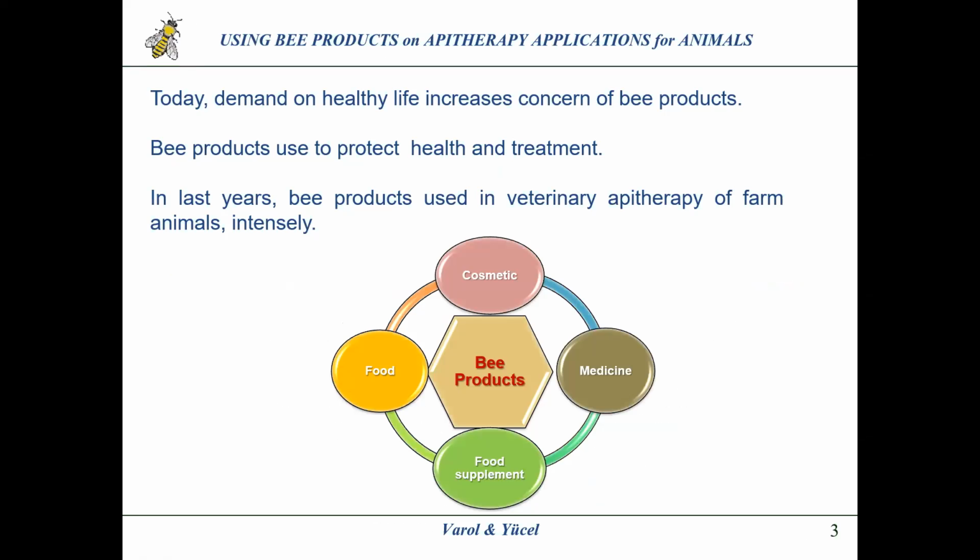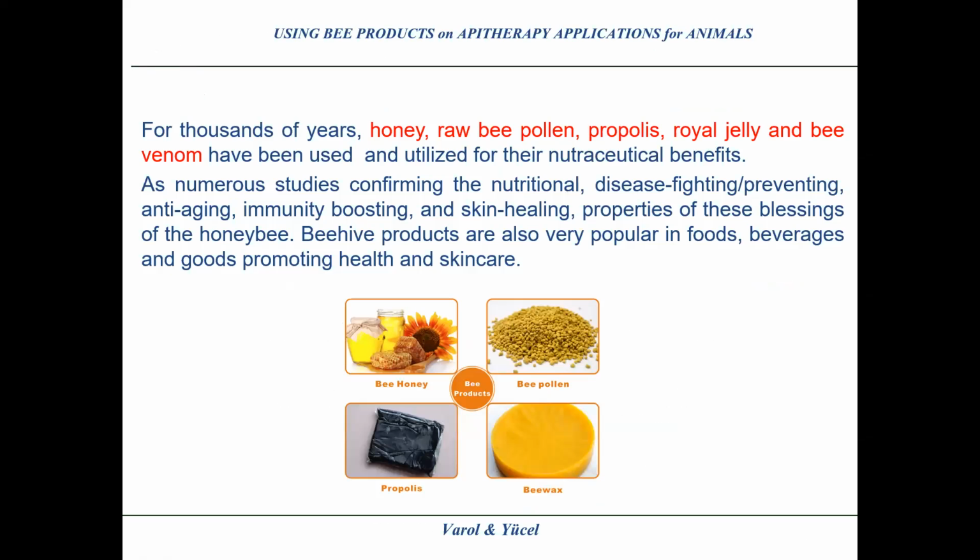Today, the demand for a healthy life increases concern for bee products. Bee products are used to protect health and for treatment. In recent years, bee products have been used intensely in veterinary apitherapy of farm animals. For thousands of years, honey, raw bee pollen, propolis, royal jelly, and bee venom have been used for their nutraceutical benefits, as numerous studies confirm the nutritional, disease-fighting and preventing, anti-aging, immunity boosting, and skin healing properties of these blessings of the honeybee. Beehive products are also very popular in foods, beverages, and goods promoting health and skincare.